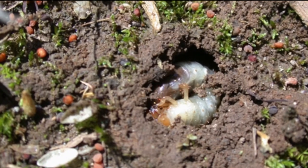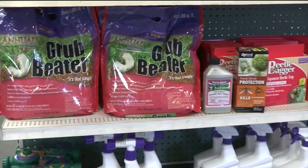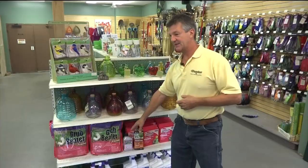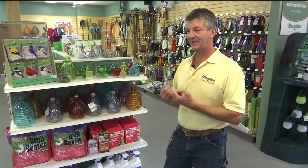Immature grubs are more susceptible to pesticides while young, so now is the perfect time to apply products because the grubs are just starting to feed. You can also apply this by liquid sprayed on the lawn or by granule with a fertilizer spreader and water that stuff in, and that kills the grubs at this time.